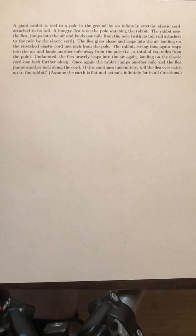The rabbit sees the flea, jumps into the air, and lands 1 mile from the pole, with its tail still attached to the pole by the elastic cord. The flea gives chase and leaps into the air, landing on the stretched elastic cord 1 inch from the pole. The rabbit, seeing this, again leaps into the air and lands another mile away from the pole, a total of 2 miles from the pole.